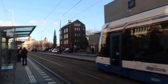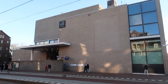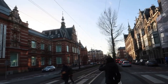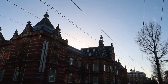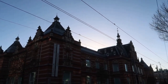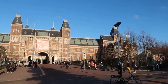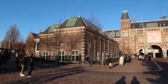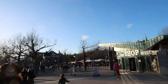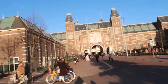Alright, we just took the tram, and there's the Van Gogh Museum, which is sold out for literally the next entire week, so we won't be going there. This is another museum, the Stedelijk. Definitely butchered that. Here's the Rijksmuseum. It's like the national museum here in Amsterdam. It's pretty popular. And it's right next to the Van Gogh Museum and the Stedelijk Museum back there.